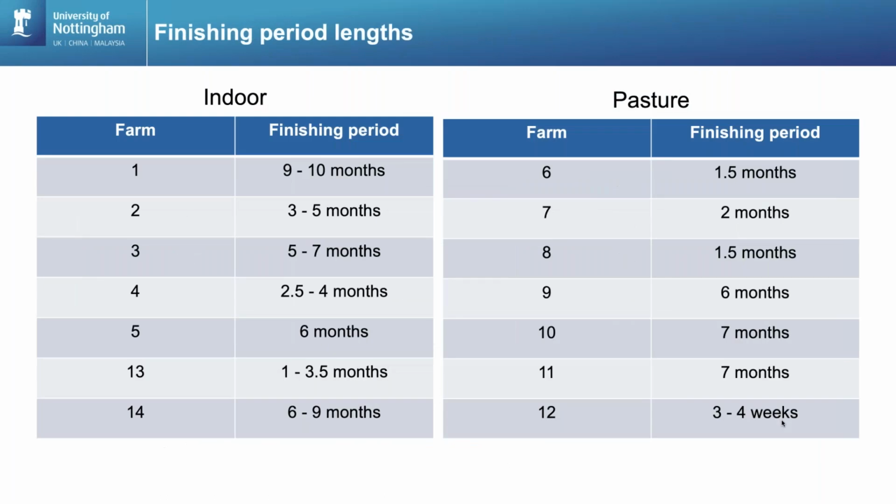I described before the finishing period divided into three phases, and that we expected the finishing period to be a short, sharp period. Probably in reality, it's a bit longer than realised. On the indoor farms, the finishing period varied from 1 to 10 months, and at pasture, the finishing period varied from 3 weeks to 7 months. So the farmers we selected, and whether this is typical or not is perhaps open to debate, but the finishing period is perhaps a bit longer than we realise.